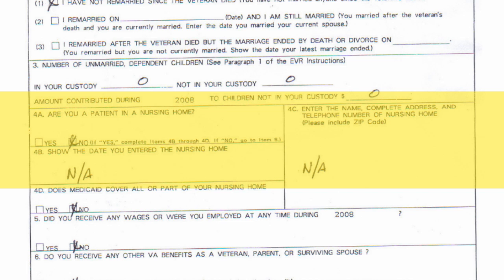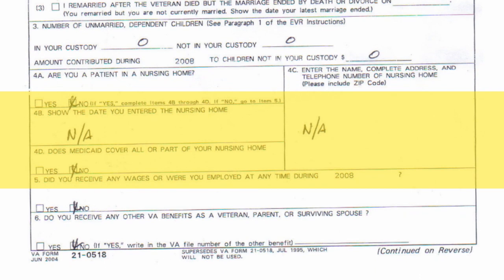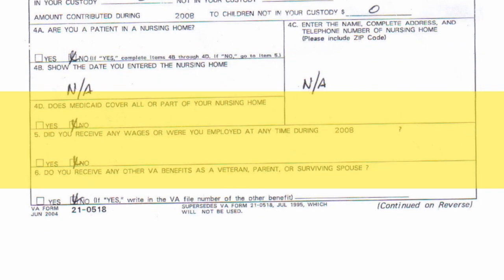This is only for people who are residents at a nursing home. If you live in assisted living, it is not a nursing home, only nursing home patients. So typically the answer to 4A is no. 4B wants to know the date that you entered the nursing home. That is NA, not applicable. 4C, they want the name, phone number, address of the nursing home. Again, NA, not applicable. And on 4D, they want to know if Medicaid covers all or part of your nursing home cost. If during the year you became a resident at a nursing home, you must list that date and you must let them know if you're on Medicaid and whether Medicaid is paying the bill.